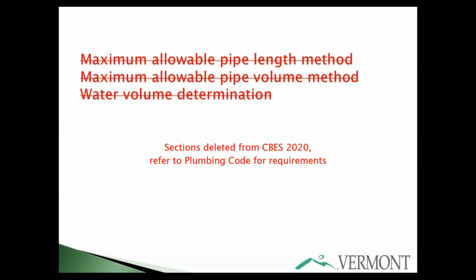Then we have deleted the maximum allowable pipe length and volume methods and the water volume determination, because the advisory group had advised us that this was in conflict with the plumbing code requirements and that the plumbing code takes precedence. So we have deleted this section, and please refer to the plumbing code for these requirements.